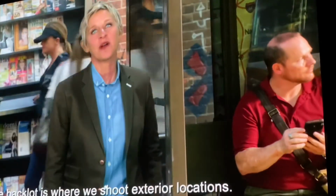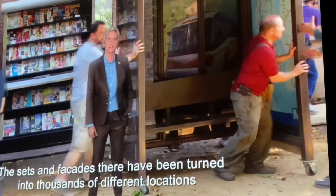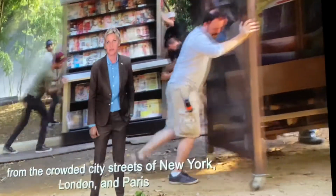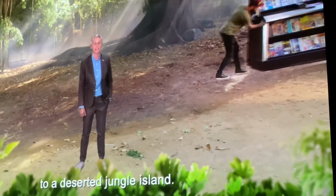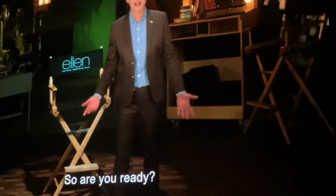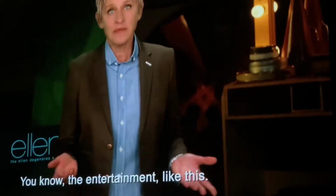The back lot is where we shoot exterior locations. The sets and facades there have been turned into thousands of different locations, from the crowded city streets of New York, London, and Paris to a deserted jungle island. So, are you ready? You're about to get closer to the entertainment you love. You know, the entertainment like this.